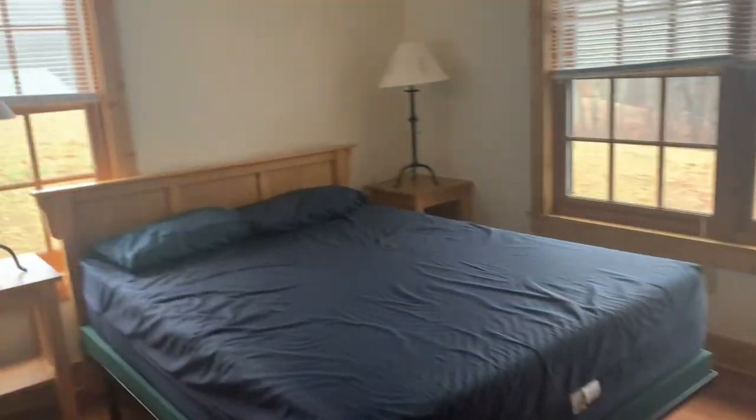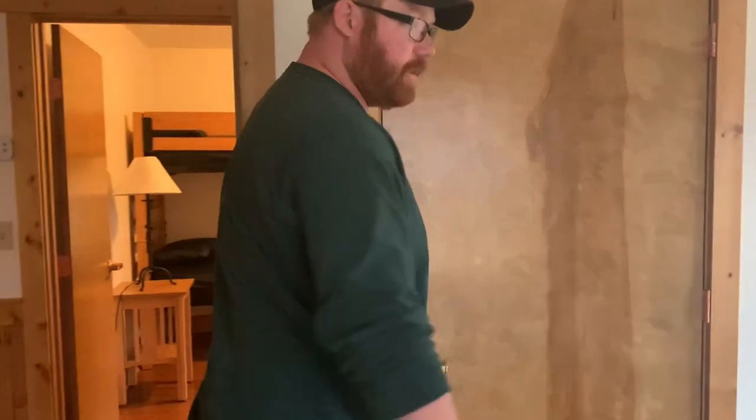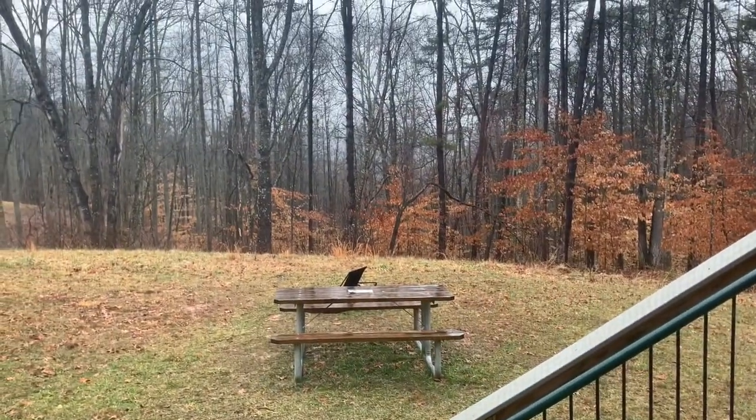And this is a queen bed. Let's see here. Locked. Okay, there's the closet. They have the heat turned on for us. It's really nice. Central air. Got the big porch. So stay tuned. Pretty cool.